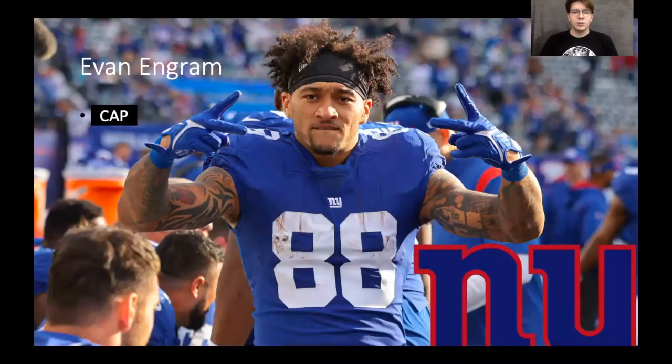And then our last one here, Evan Engram of the New York Giants. I think it's cap that he gets traded. There's been a lot of rumors lately heating up that Evan Engram could be dealt. I just don't see it. I think Evan Engram's going to play the rest of the season with the New York Giants. I would be very, very surprised to see him on the move out of New York.